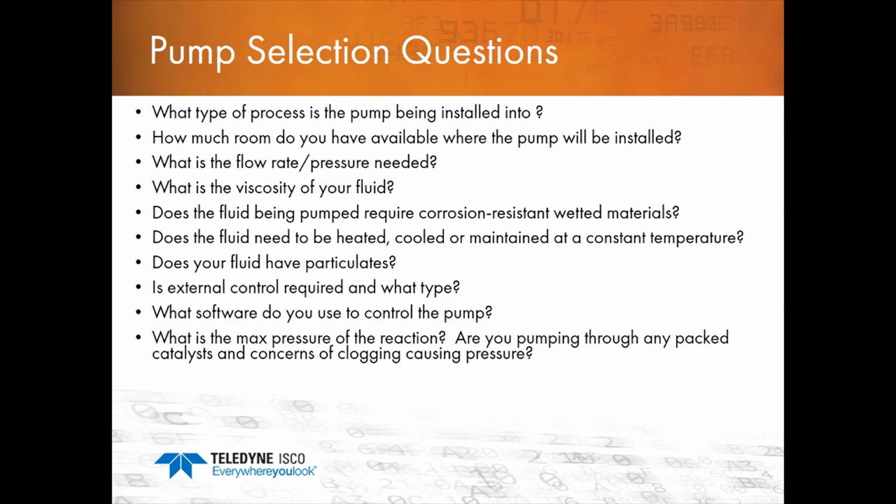What's the flow rate and pressure needed? This goes back to belt-driven, or if it's a constant flow that's needed, or the type of pump, or the capabilities of the reciprocating technology. Viscosity of your fluid: as we talked about, reciprocating pumps really struggle with viscous fluid, unless you add a jacketed head. So if you're moving molasses through this line, you're going to need something to heat up the material, either externally or internally to the pump, to help it move through quicker. You want to keep that consideration.